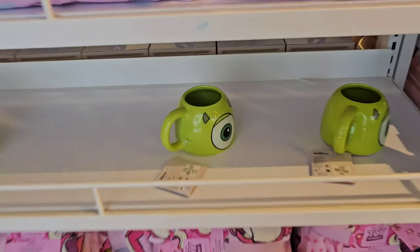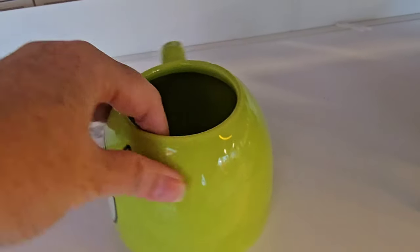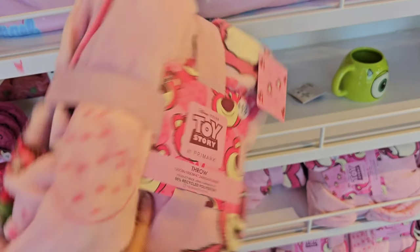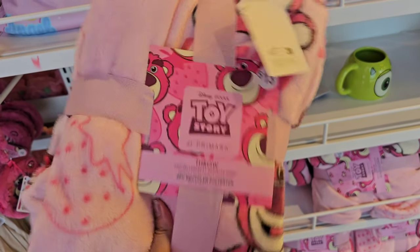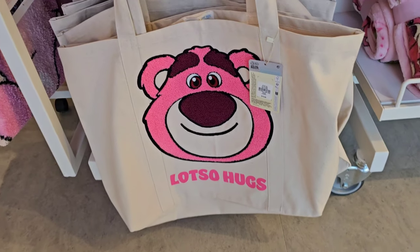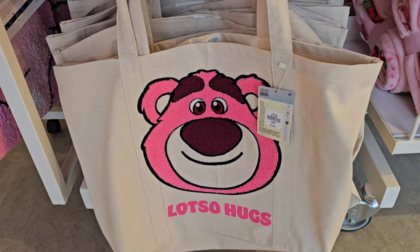I see you over here. I certainly do. $7 for this Mike mug. $13. That's it for a fleece lotto. $13 for a throw. That's insane. And if you really need lots of hugs, you can get this huge oversized tote for just $12.